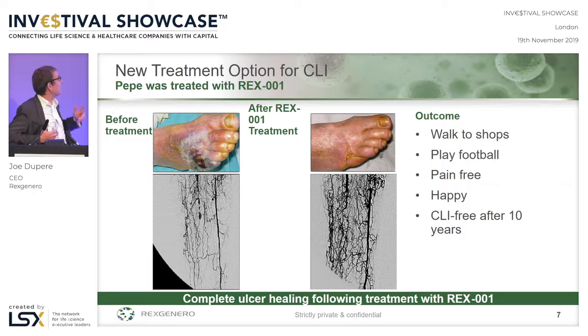So the outcome for Pepe is he can walk to the shops. He plays football. He's pain-free. He's happy, and he's been without the condition for now 10 years.